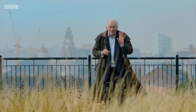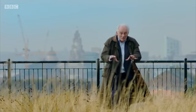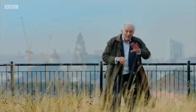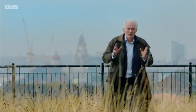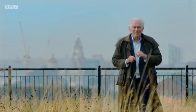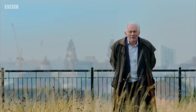What makes the transformation that took place here in Toxteth so remarkable is that the layout of the streets and the design of the houses was largely the work of one man, and that man was Richard Owens.